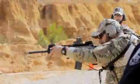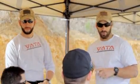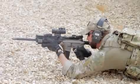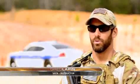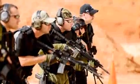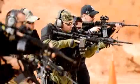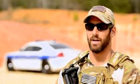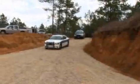With backgrounds in law enforcement and the military, Destin Mounts and Greg Lappin from the VATA group are experts with the AR-15 platform. Basically today we're putting together a couple of more advanced drills for law enforcement officers. These guys that we got out here are more advanced shooters. They've been law enforcement officers with a special reaction team or a SWAT team for a while. And we're doing a couple different drills just to get them thinking outside of the box and increase their survivability.